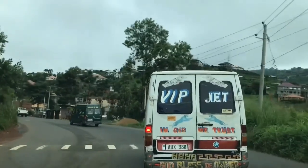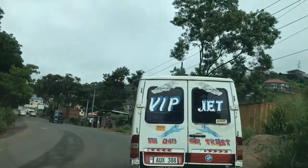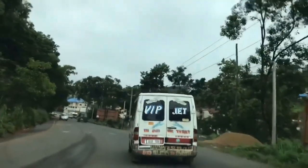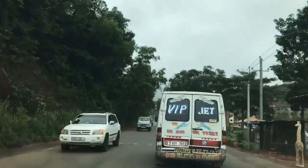Okay, after this, we still at Battles. We can go to Battles Junction. As we cross the bridge, we don't enter Battles Junction. And after the junction, we don't enter Regent Community.